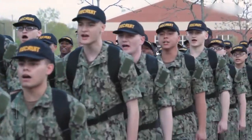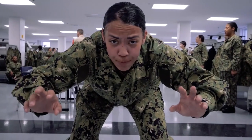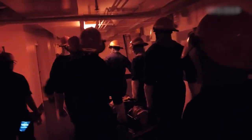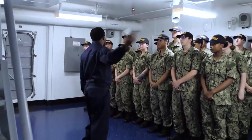Almost halfway through boot camp, sailors start off week 5 by taking their midterm exams to test their knowledge of what they've learned so far. These exams cover topics like seamanship, firefighting, damage control, naval customs, and history. Passing these exams is super important for recruits to continue their training and progress in boot camp.